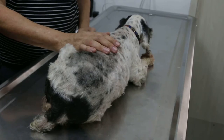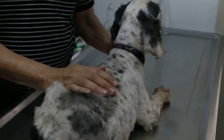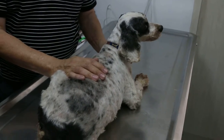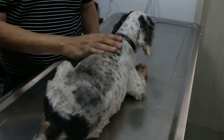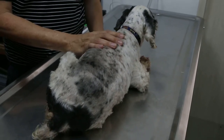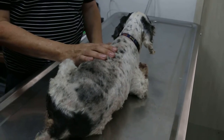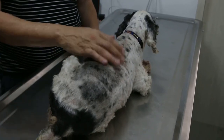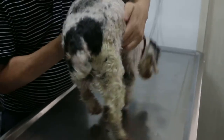March 31, 2015. This cockapoo, male, not sterilized, 6 years old, has been lost, is it? Lost for how long? For about 2 days. Lost for 2 days. And SPCA found this dog, right? Yes. 2 days ago, is it? No, today. Today, yeah. And then what happened after that? They called us. Then we went down to SPCA to collect him. Was the dog standing at that time? No, he wasn't standing.